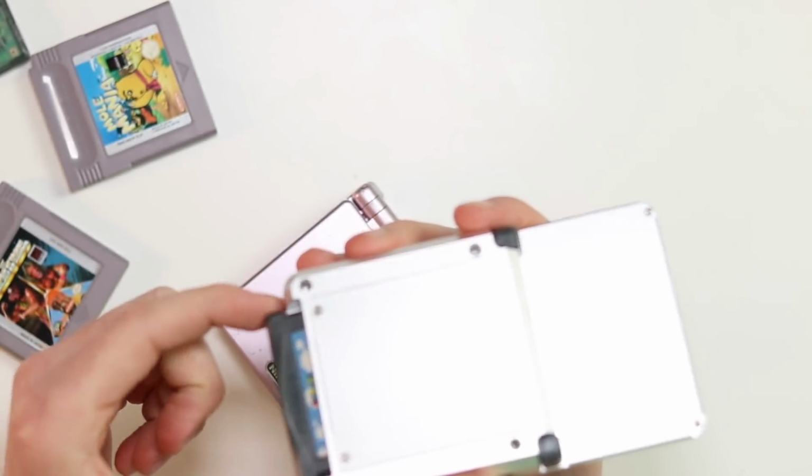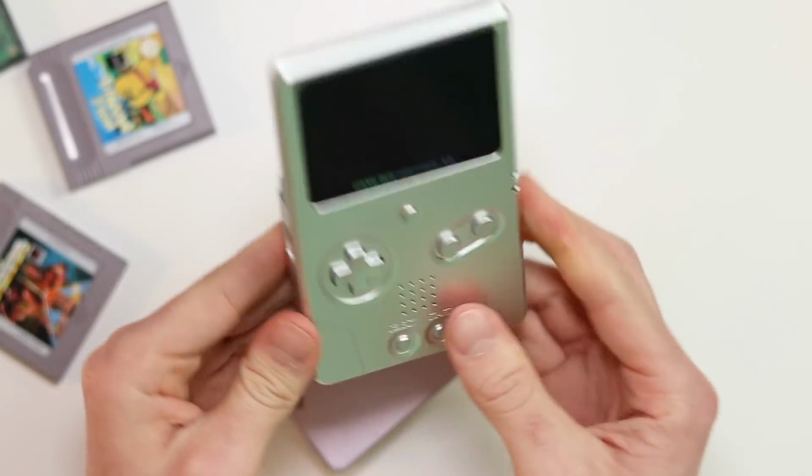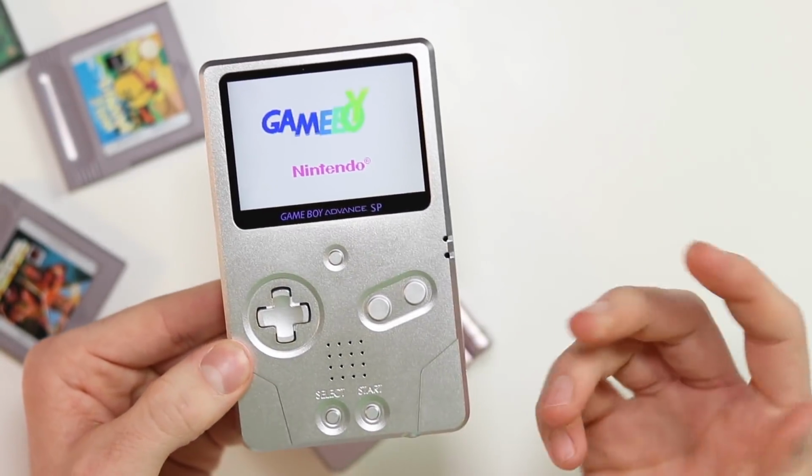I haven't had the same problem with Game Boy Advance games, and also if you're just really careful with them, they are going to be perfectly fine. It's just something worth noting. Okay, so there we go. That is pretty much everything for this BoxyPixel Game Boy in terms of its price breakdown and review.